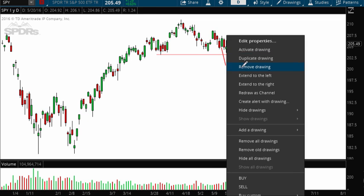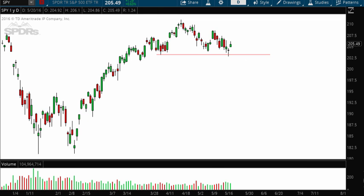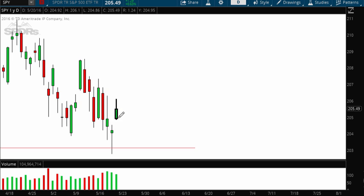So I'm going to erase this line, and I'm going to forecast that we're going to do this. It's a little bit more interesting than the Russell 2000. I think we're going to come back to fill that gap. So initially, early in the week, I think we're going to pull back to fill this gap before going higher.